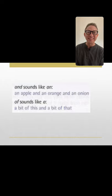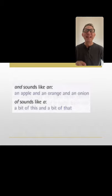An onion. An onion. An onion. It's a bit of a tongue twister, I know it. An onion. Let's do that again. An onion. Very interesting. All right, let's do the whole sentence, the whole phrase. An apple and an orange and an onion.